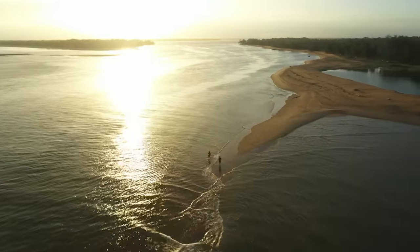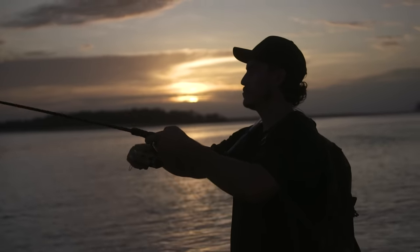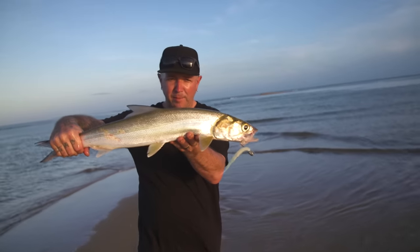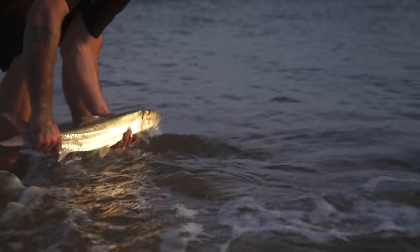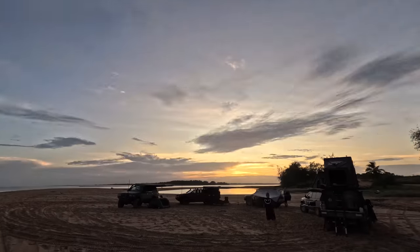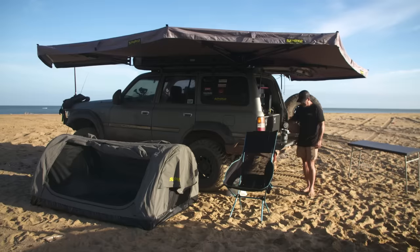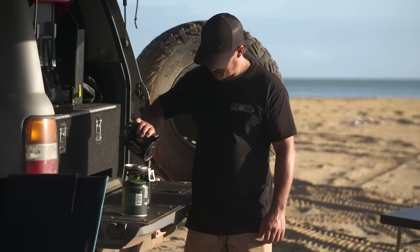The only thing better than waking up in a place like this is grabbing a fishing rod and casting a line when you wake up. Bloody fought really well, jumping all over the place. Absolutely spectacular morning this morning at the Penny Father. I'm going to call it. I think it's probably the best camp of the trip, I reckon. It's just unreal, it's mind blowing.